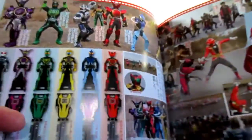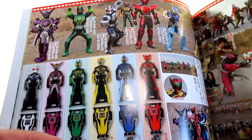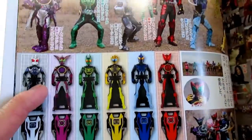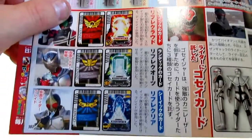The next page, 107, shows you the pictures of the rider keys of O's. So here are the rider keys here, and then the forms, and then other things we've seen in the show.